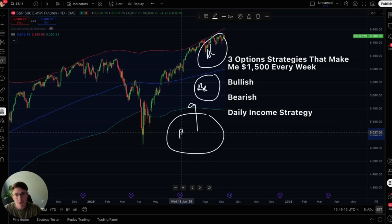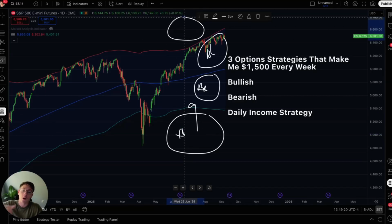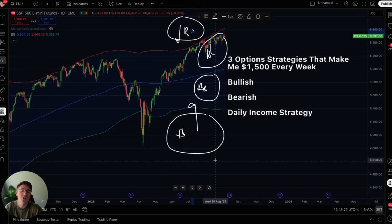So that means in here, we're running bullish strategies below this green line. Above this red line, it's the same, but the opposite. It means we've pushed up too far, too high, too quickly. So we're most likely going to pull back. And that's when we're going to run a bearish strategy. Bearish, bullish, bearish, bullish. That's how we know at any given point what strategy to run.